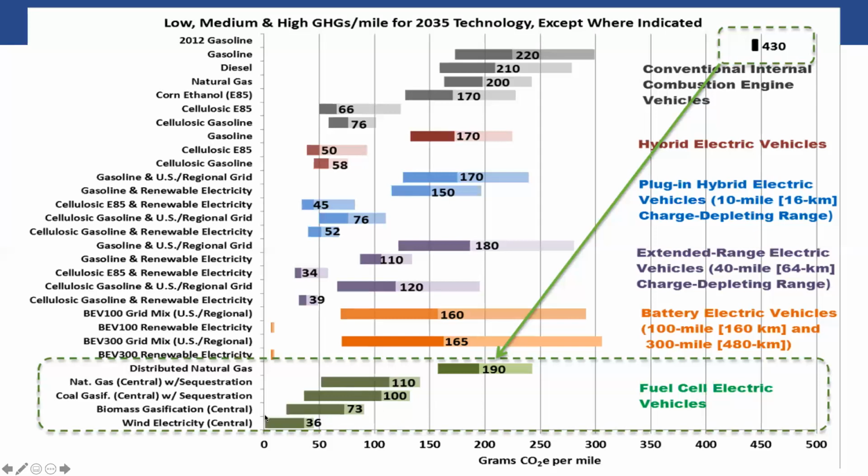Why are there still emissions? That has to do with transportation of the fuel. I believe that this is centralized. All of these are centralized. Most of these emissions are going to have to do with distributing the hydrogen from your centralized production facility out to the station. Okay, and so you can compare that against hybrid vehicles and other electric vehicles.